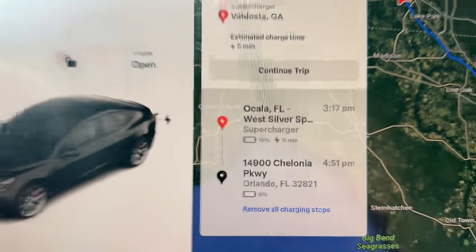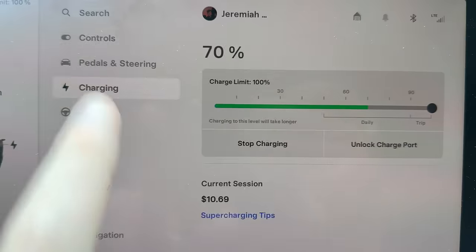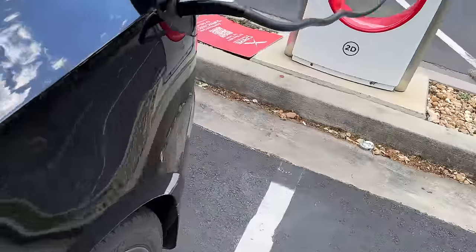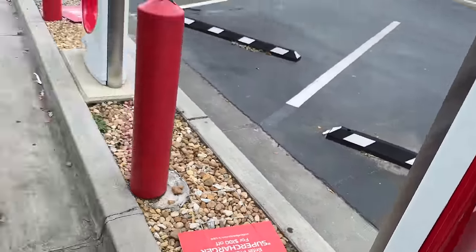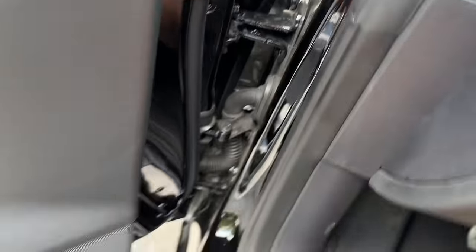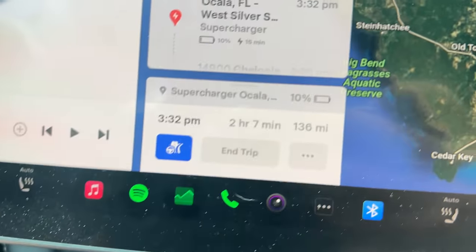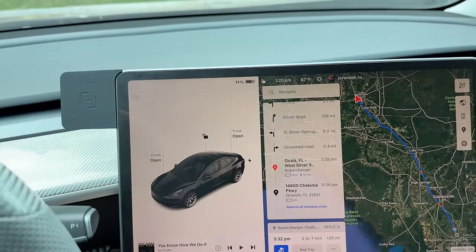And 10%. I should be having all the stats up for all this on screen. But that was the charging session, 10 bucks. And let's roll. I think it said another 5 minutes or so. It's probably just trying to charge me up to 15%, but I don't really need it. Next stop is 136 miles, so about 2 hours. All right, well, let's get after it.